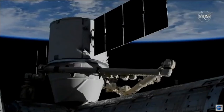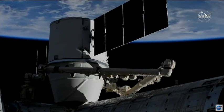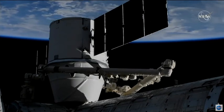While soaring 262 statute miles over Puerto Rico at 7:18 a.m. Central Time this morning, the A bolts completed driving into Dragon, and it is successfully installed to the space station's Harmony module.